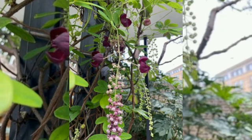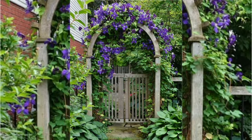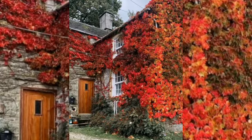For those in hot, dry climates, creating shady spots in the garden is a well-rewarded endeavor. These areas are perfect for planting climbing plants and flowering vines that thrive in the shade.